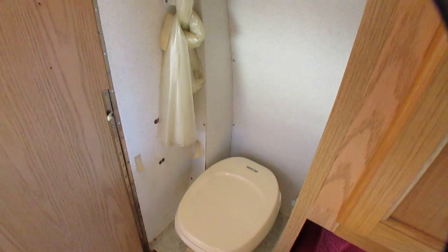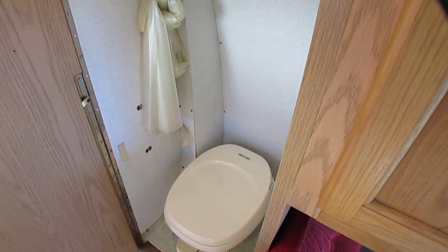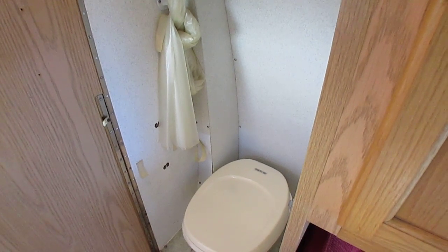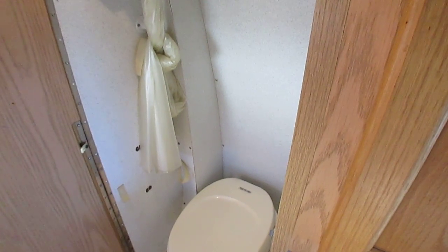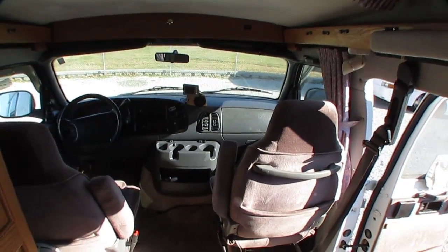You step back, and you see the curtain track up top that the shower curtain goes around, and that's your shower. Now, most people do not use the showers in these vans because it's something you use if you absolutely have to, not something you want to use every day. You're going to want to find a bathhouse at the campground or something. But it's all there if you do want to take a shower. This unit does have a standard RV 6-gallon DSI water heater. And of course, making sure it works is part of our inspection process.